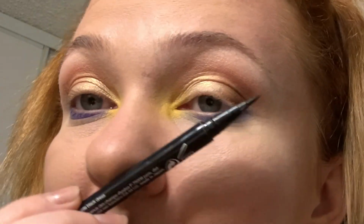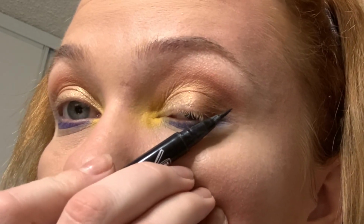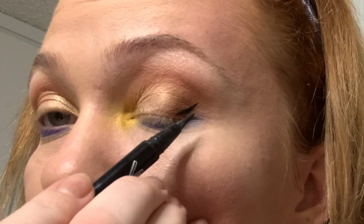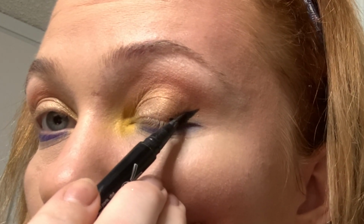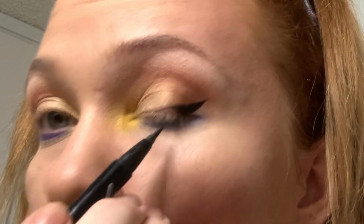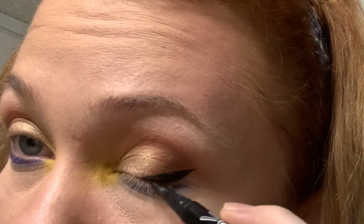So I line it up with my nose and then kind of get my fingers in that same position right there. Half close my eye. Stamp and drag. And just do that. And repeat on the other side.